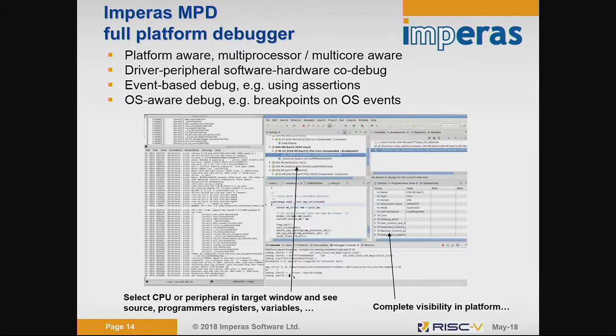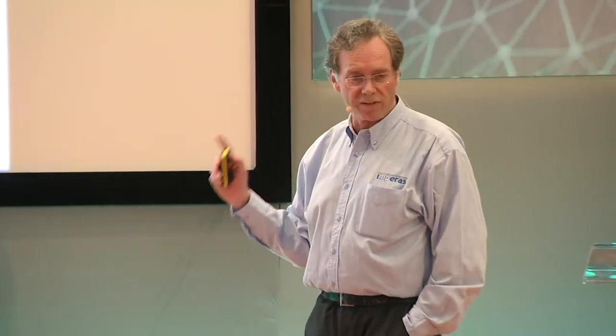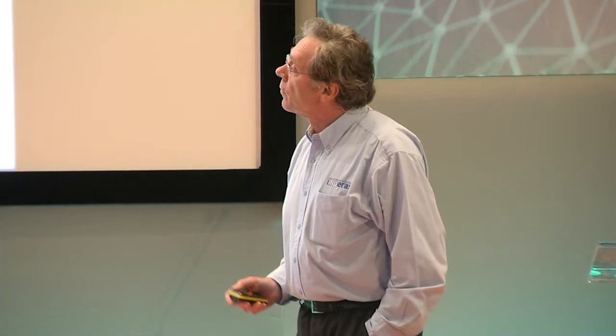So you click on a processor, you see all its registers in the software. You can click on a behavioral component and see all its registers, and actually the model there. So if you're debugging drivers, it's very, very good for that type of stuff, and you get complete visibility because it's a simulator. So that's a little bit about the challenge, a little bit about simulation. Now let's talk a little bit about hardware.